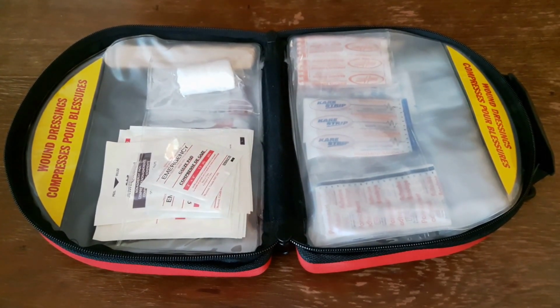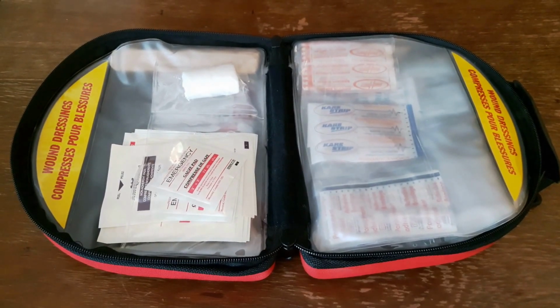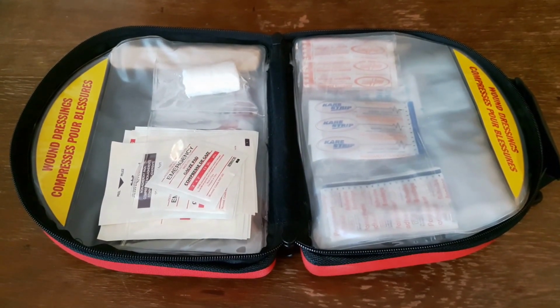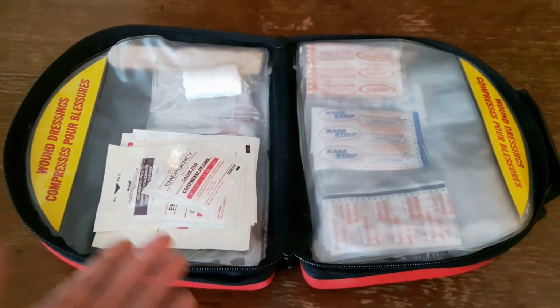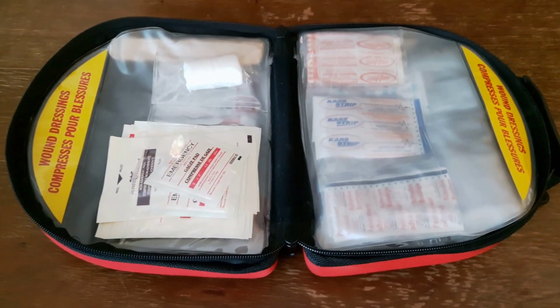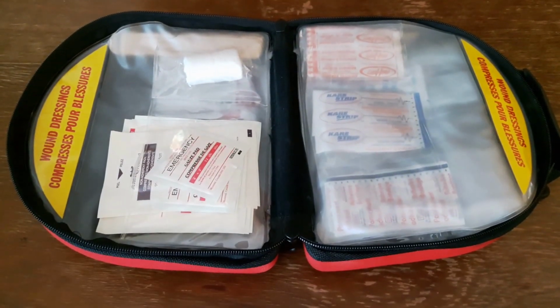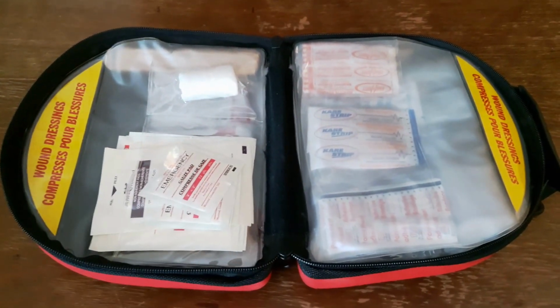Second thing, if you bought a pre-made kit, the second tip is clean out the crap. Go through and find the things that you're not going to use that are just taking up space. When I bought this one, it had toothpicks in it. Why on earth would the first aid kit have toothpicks in it? That was completely useless. There was a bunch of other stuff that I got rid of. So I cleaned it out, and now I'm going to show you my third tip.